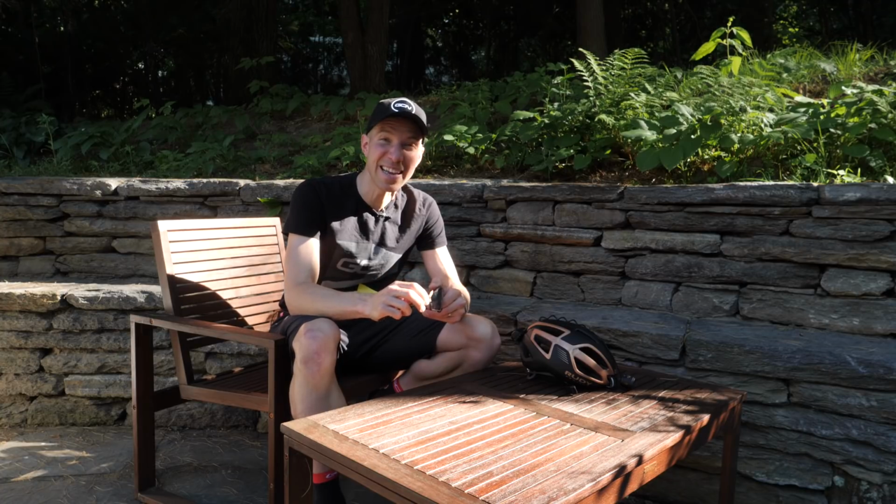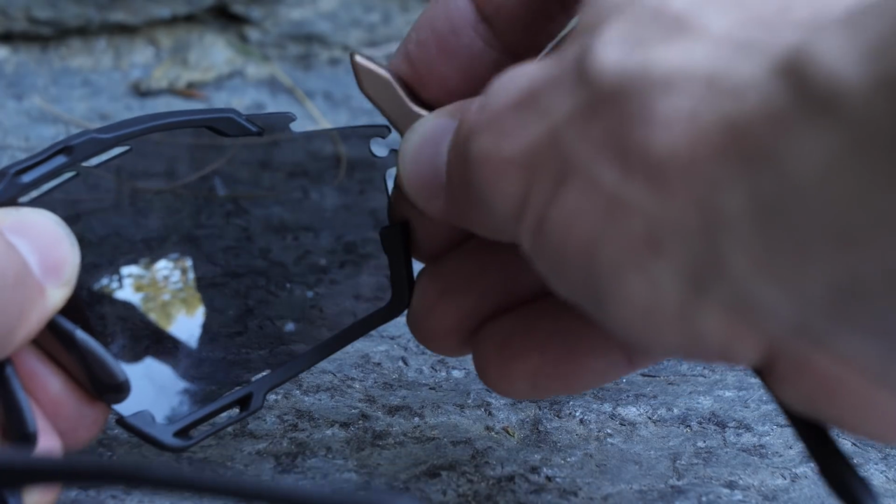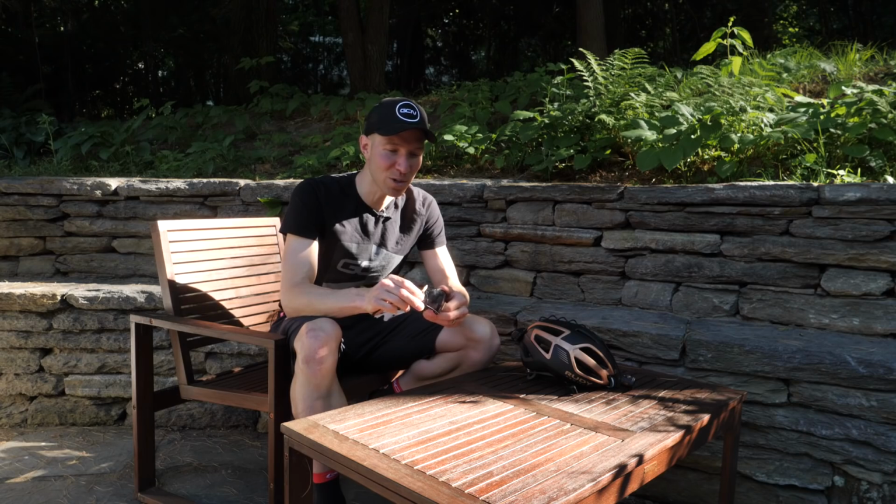If you've got a nice sunny day like I have here today, you've got that dark lens in, and then all of a sudden, you're at that preseason gravel race, and the wind and the rain comes in and you need a clear lens, boom, push that button, switch that lens out super quick. Couldn't take more than 5 seconds to be able to get a different lens into these Cutlines.